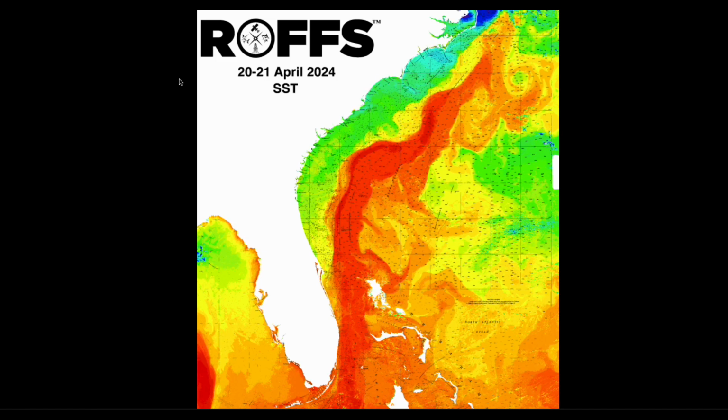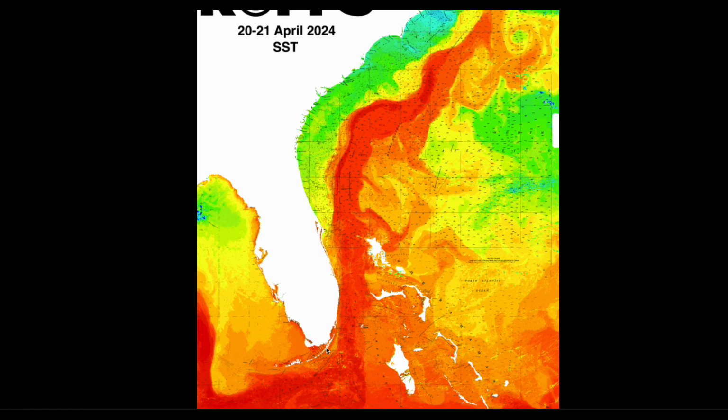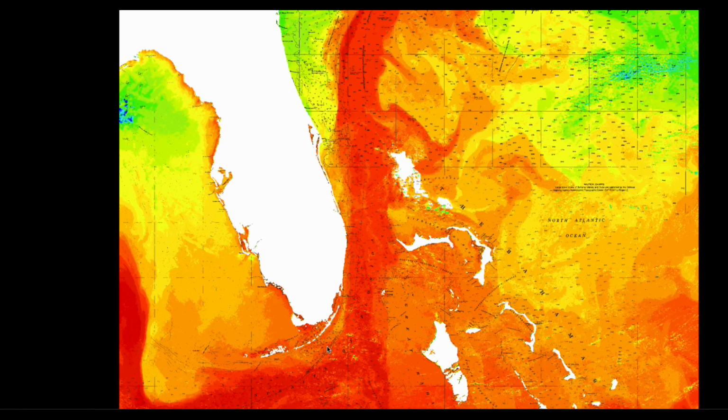Overall, the Gulf Stream is approximately 81, extending through the Florida Straits, and 78, 79 extending past North Carolina. We will start to the south and work our way north here. So looking off of the Keys, and we'll zoom in a little bit.